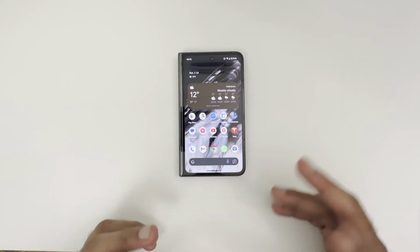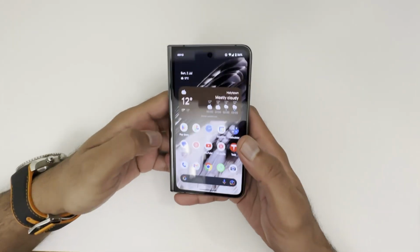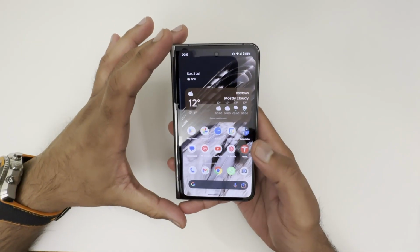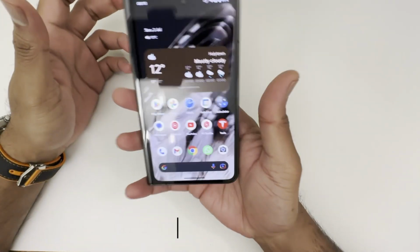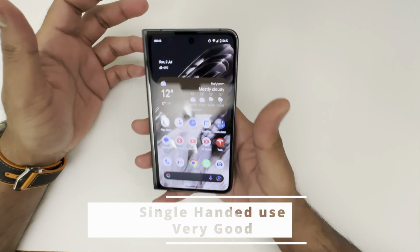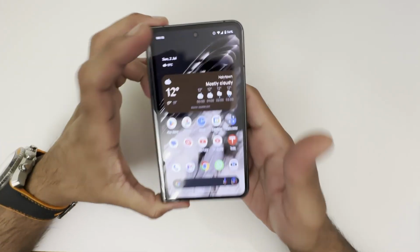Some of the things which I really like, especially the outer screen, is absolutely amazing. It's got a very flat design, which is great to type on, and the single-handed use is absolutely brilliant. In my opinion, the form factor is absolutely bang on.